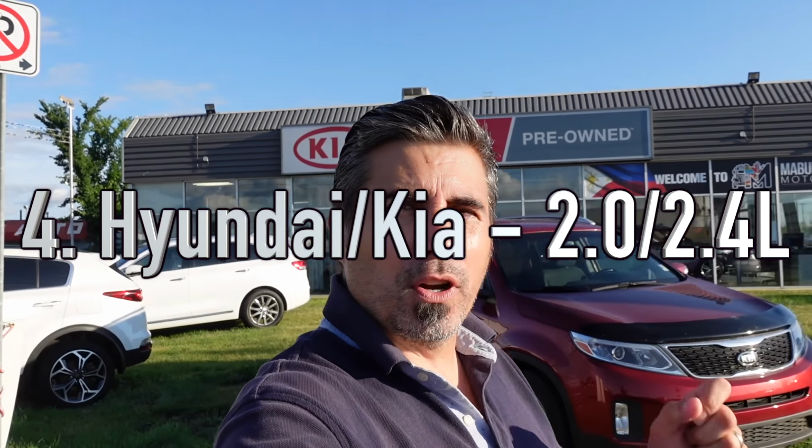The next most problematic engine on my list is one that's been very controversial. It's been in the news, and it's all about Hyundai and Kia. It's essentially the 2 liter and 2.4 liter turbo and non-turbo vehicles, built essentially in 2011 to 2019. There's about 1.6 million vehicles identified within the recall by NHTSA, and unfortunately 300 vehicles have already burned that have been identified as a minimum. There could even be more.